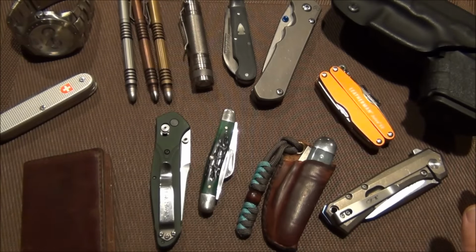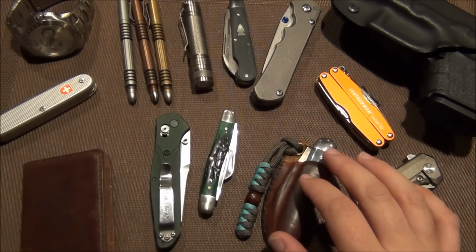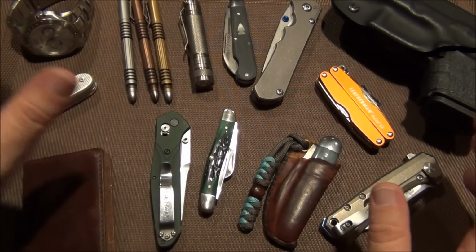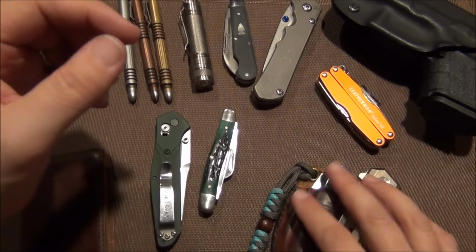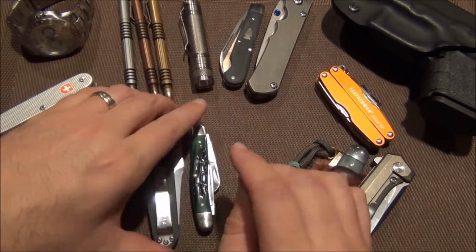As far as the knives go, I usually carry a bigger knife and then a smaller knife. So this would be like the, I guess people call it the people-friendly knife, the sheeple-friendly knife, whatever. So I usually pair these together. So I've got this pair, and this pair. So we'll just kind of go through here.